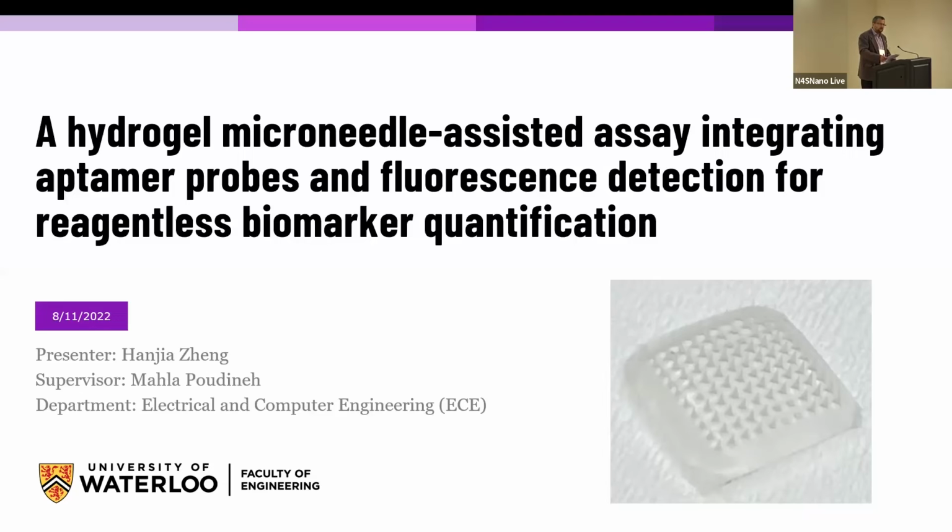Our first talk in this session is given by Zheng, and she is from the laboratory of Professor Mala Pudine from the Electrical and Computer Engineering Department, and she will be talking about hydrogel microneedle assisted assay integrating aptamer probes and fluorescence detection for reagent-less biomarker quantification. Okay, then, please come over.